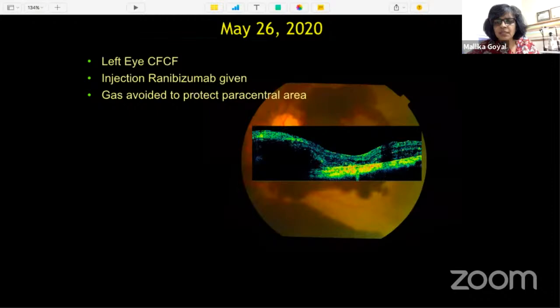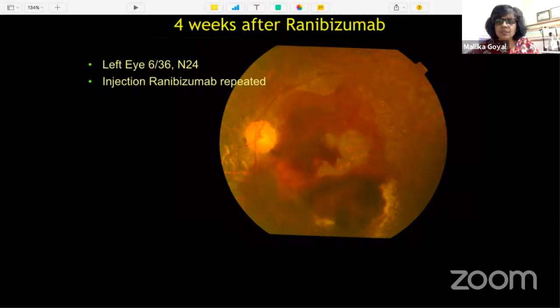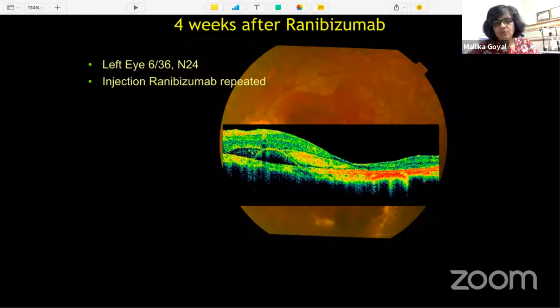This was the condition, that the blood was bisecting the center. And inferiorly, there was a lot of blood with a PED. So I just gave him an anti-VEGF injection. And you can see that at 1 month, vision has improved from CF to 6/36, and he's much happier. And the blood is now a little bit away from the center and much less. Inferiorly also, it has resolved.